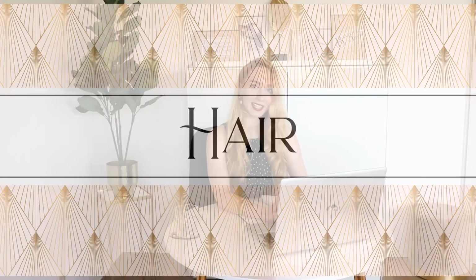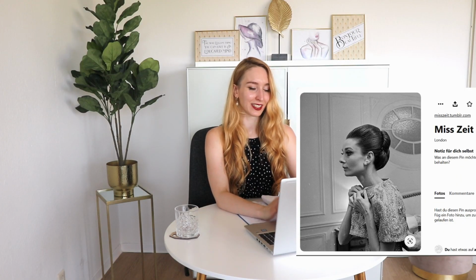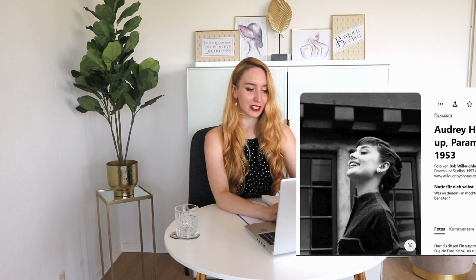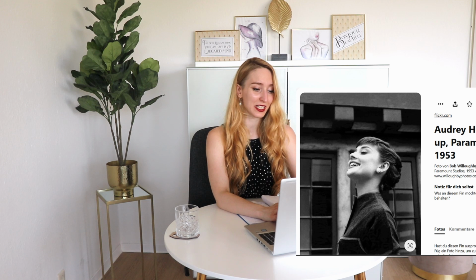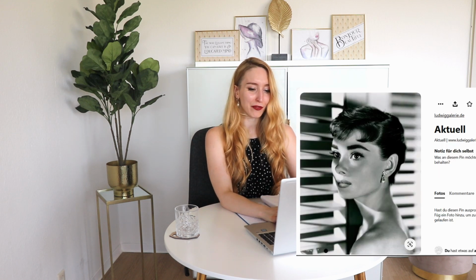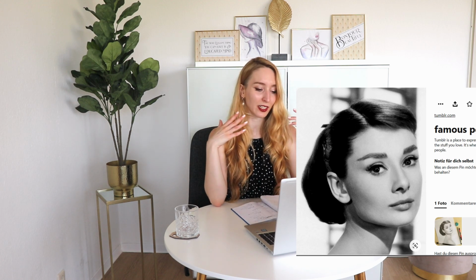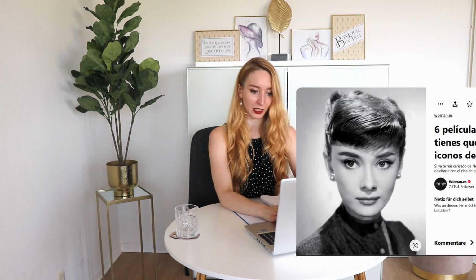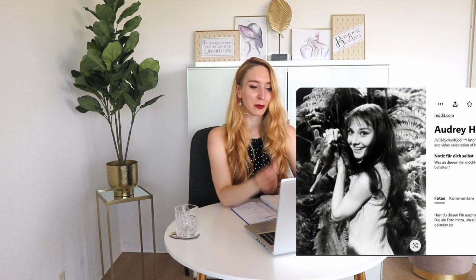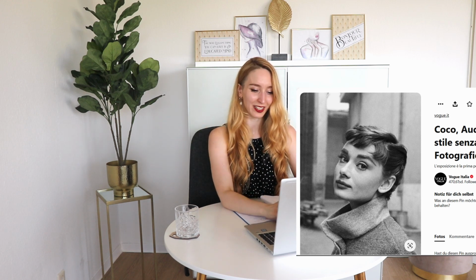Her hair. Let's analyze her hair. What I noticed analyzing her hair is that she very rarely wears her hair open, as you can see here. It's very, very rare. Most of the time she wears her hair in a nice updo, like you can see here, or in a ponytail. We don't know many pictures where we see her with open, flowy, wavy hair.